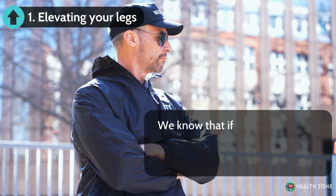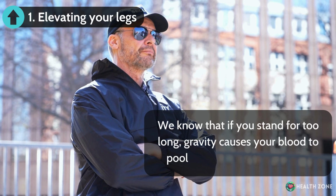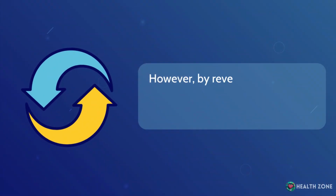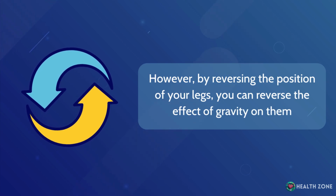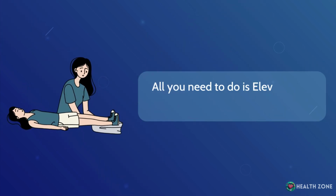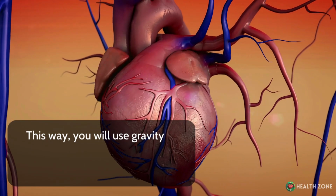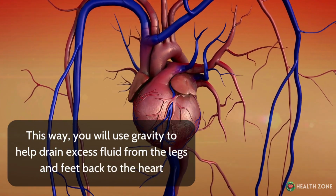Number 1. Elevating your legs. We know that if you stand for too long, gravity causes your blood to pool at your lower extremities. However, by reversing the position of your legs, you can reverse the effect of gravity on them. All you need to do is elevate your legs above the heart level. This way, you will use gravity to help drain excess fluid from the legs and feet back to the heart.